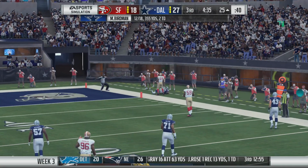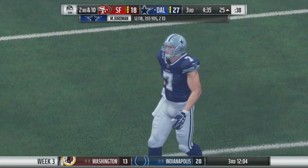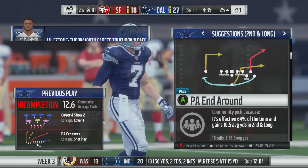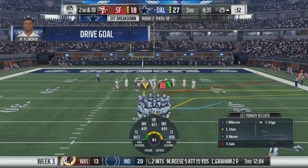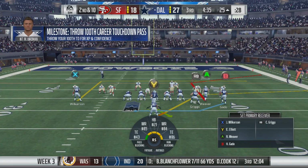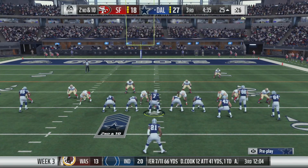Oh, incomplete. A turnover would have really helped there. Almost intercepted. Instead, it's just second down. They're looking for a spark defensively. When he went for that ball, probably thought he had a chance at the pick. And remember, they had two last week in the win.